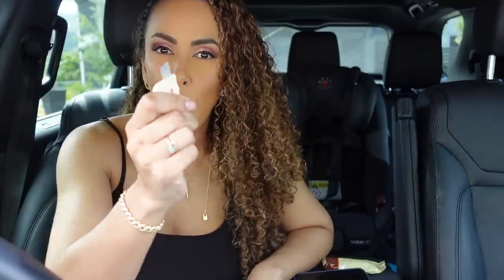Next up, my box cutter. This is just a little box cutter, and when I get my packages from mail pack, I'll use this to open my packages. Or, you know, if anybody tries to mess with me, I'm just going to show them my bad side. Don't play with me.